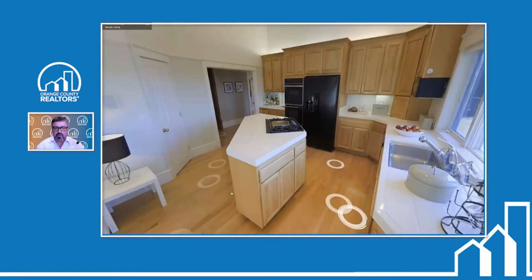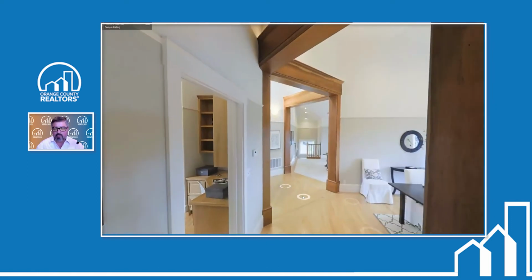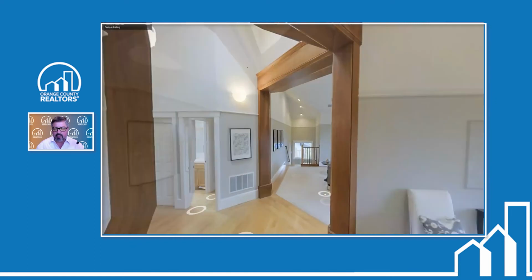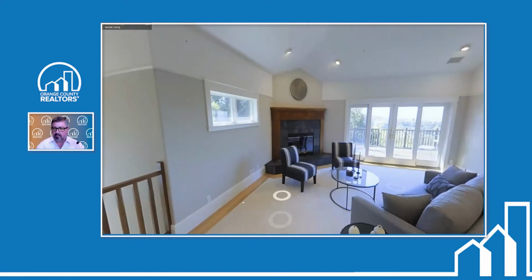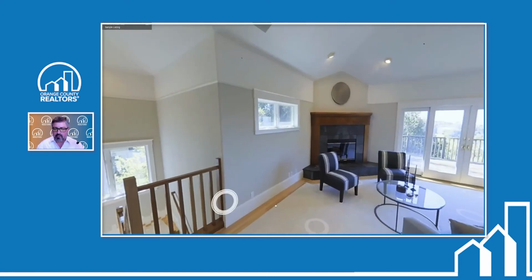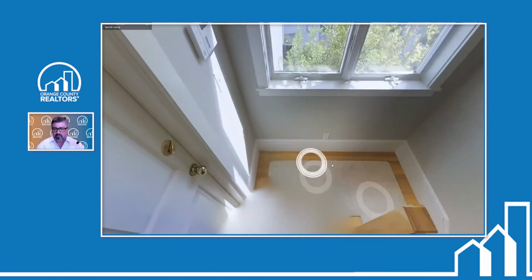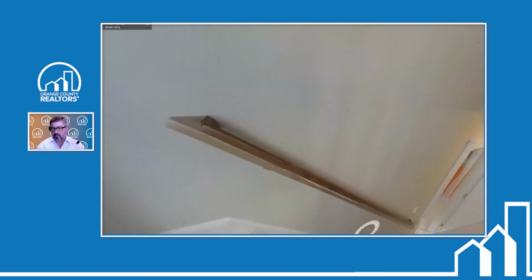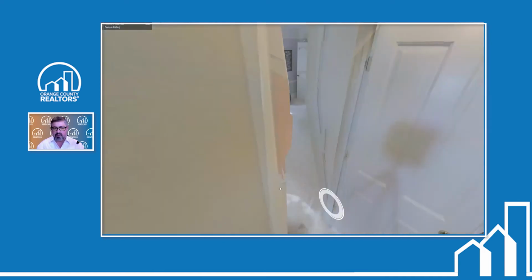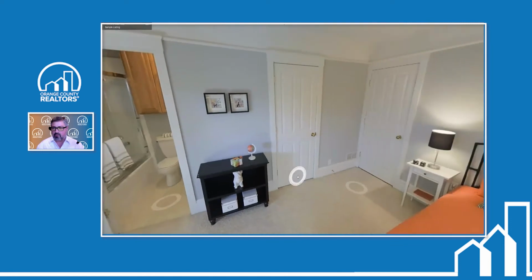What makes these tours so popular, and has been, is that now you as a client do not need to look at 40, 50 homes like we used to do 10, 15, 16 years ago. Now with these types of technologies available to you as a real estate agent today, you can give somebody who may even be out of town or out of the country the capability of walking through this house.